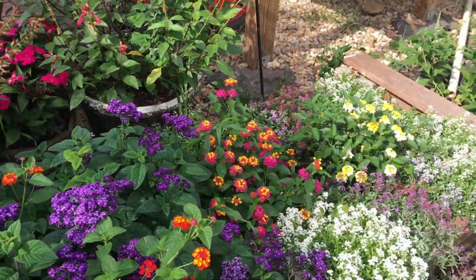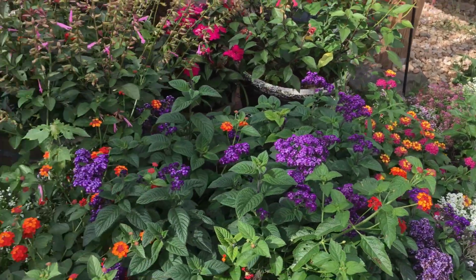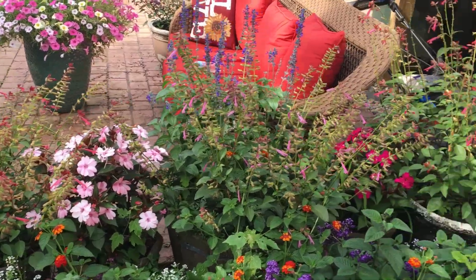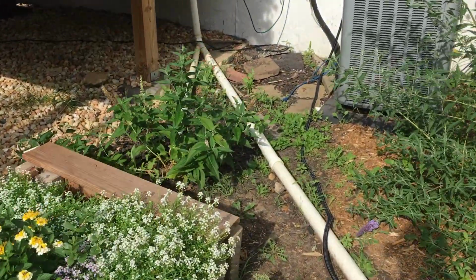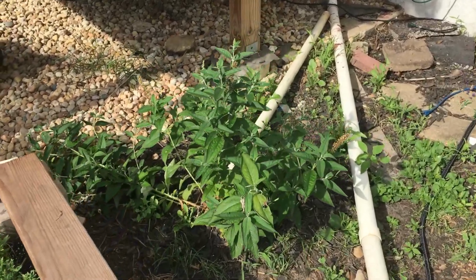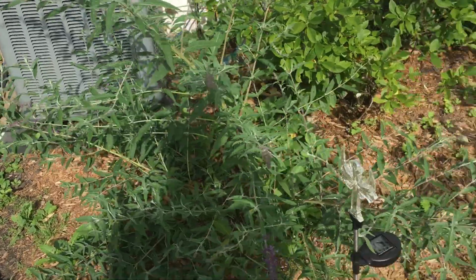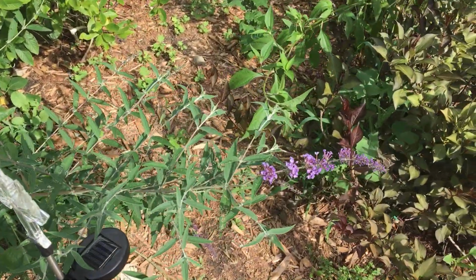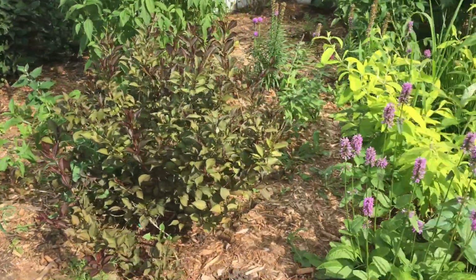Heliotrope and lantana are both good for attracting hummingbirds and butterflies. The sun patiens and salvias are huge. We have the butterfly bushes starting to bloom. This is one with white flowers that I got. This one's with powdery blue flowers. It's kind of weedy, but you know what? It still has flowers, and that's what matters.